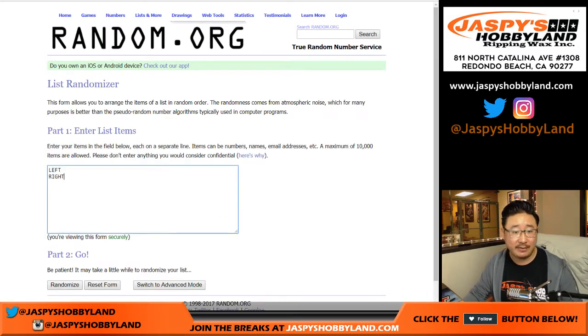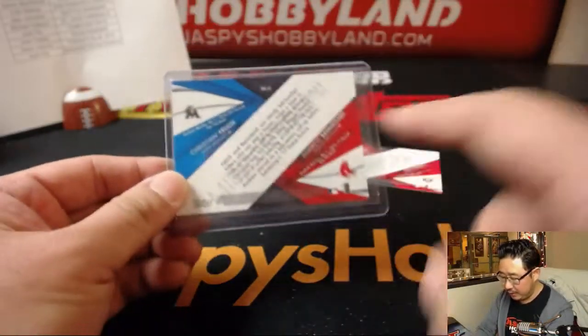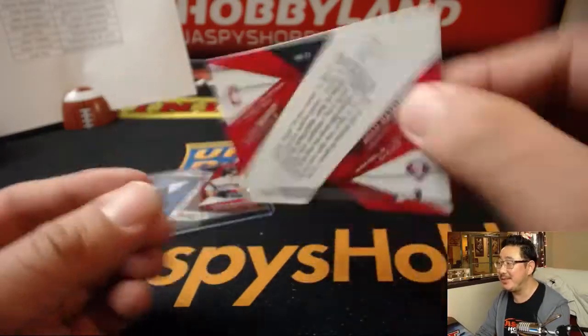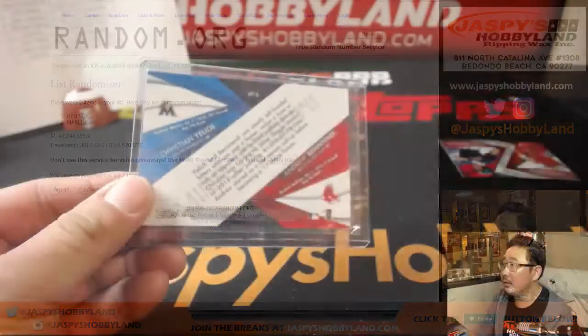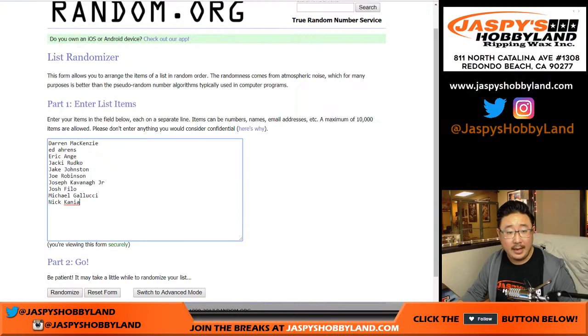10 spots, 10 entries. Let's roll the dice for all the lists. Seven times, 5 and a 2, lucky 7. Left, right, first. 1, 2, 3, 4, 5, 6, and 7. Right side this time. So all of the right side teams will get these cards, just the regular mirror image cards. And now this one is a case hit, so this will be randomized separately between the Red Sox and the Marlins. 5 and a 2, 7 times. 1, 2, 3, 4, 5, 6, and 7. Stays with the Red Sox. That'll go to Jackie. There you go right there.